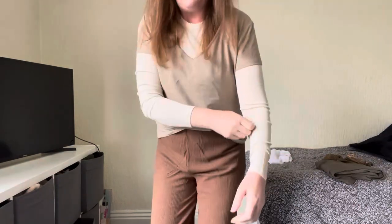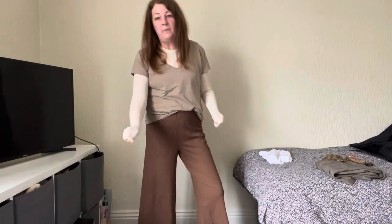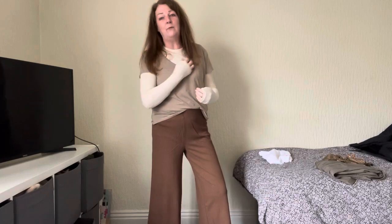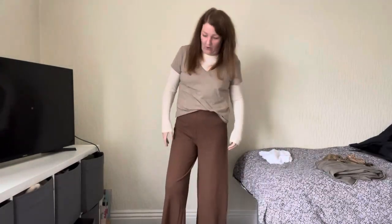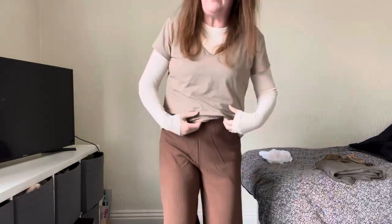So yeah, I like this top for what I want it for, which is as a layering piece under short sleeve tops. Like I say, I'll probably wear it with a round neck, not this V-neck. But I really like it for what I want it for. Not to wear on its own, absolutely not. Love the trousers. Really like the trousers. There's loads of room in them. They feel super stretchy.